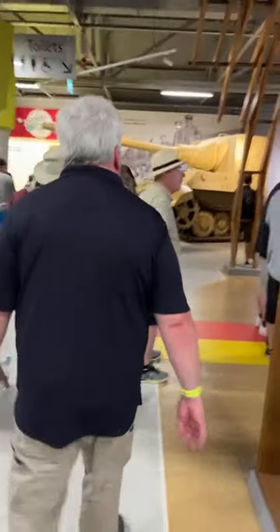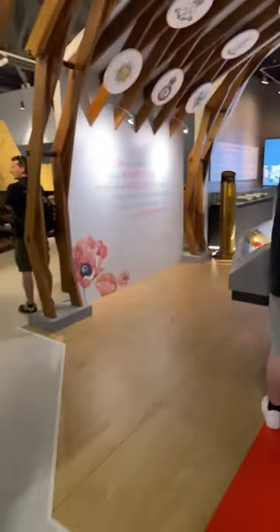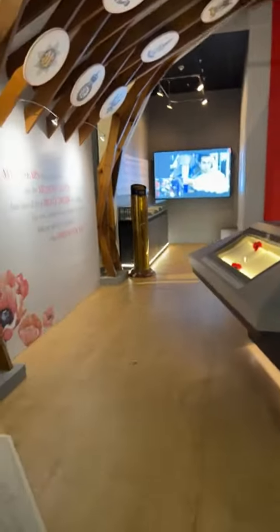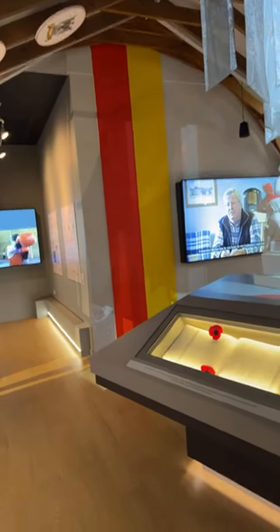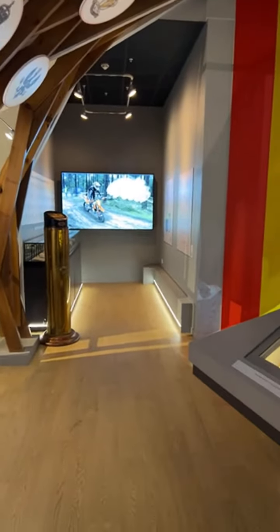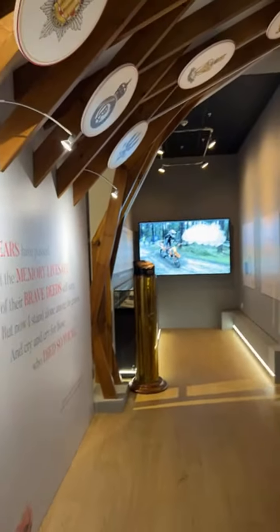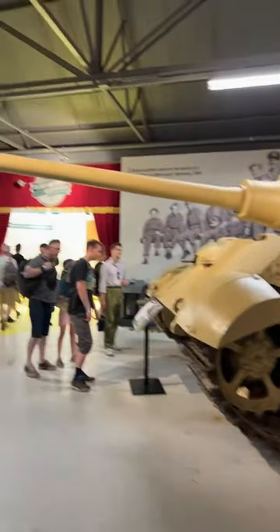British Tank Regiment cooling off in an air-conditioned room after their little musical display, because their uniforms are hot and it is warm. This is what I believe. This is new. Not new since Tiger Day, but this is relatively new to the museum, and it's a memorial to the fallen members of the Royal Tank Regiment, I believe. So, yeah, those who didn't make it back, unfortunately.